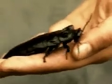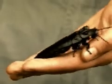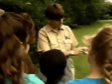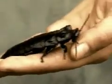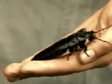This is a Madagascar hissing cockroach, and it comes from the island of Madagascar, which is a great big island right next to Africa. This animal lives in the rainforest, and it spends its time crawling around and looking for things to eat. Mostly it likes to eat leaves and plants that have fallen to the forest floor and are laying there, and this guy basically chews them up and turns them into dirt.